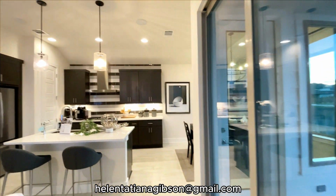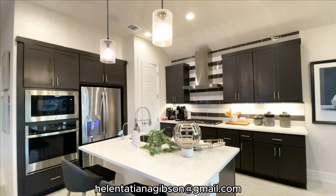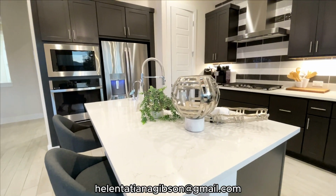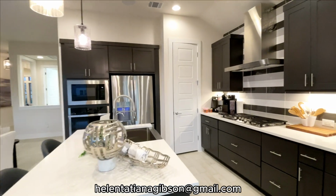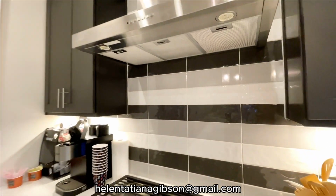And as we continue here, wow, I love the view from this house. And now we're going to see the kitchen, and the kitchen has these white countertops, and it also comes with the black cabinets all around the kitchen. It's a good palette of colors, they are matching to keep it very harmonious all around the house, which I think is a great idea.